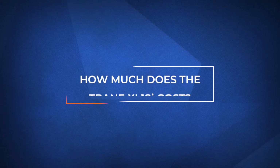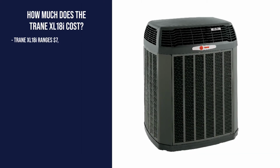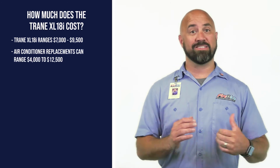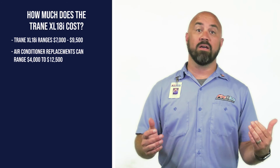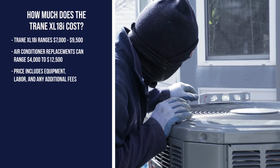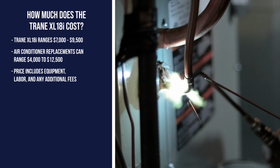Now for the moment you've been waiting for. The Trane XL18i air conditioner costs between $7,000 and $9,500. For comparison, installing a new air conditioner generally can cost between $4,000 and $12,500. At Fire and Ice, all of our estimates include the cost of equipment, labor, and any additional fees.